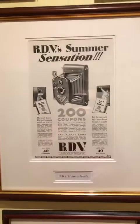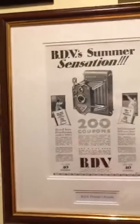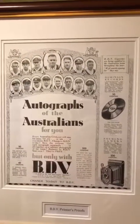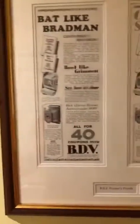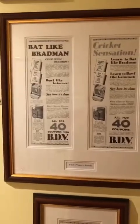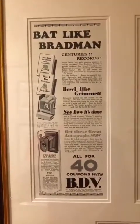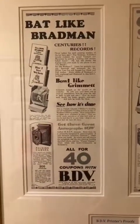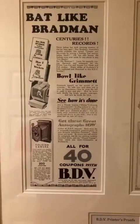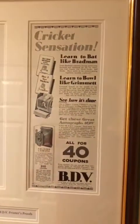There you go, then they get on about BDV Summer Sensation. The camera, 200 tokens. Different one here, nice little cameos at the top, all the same thing there, another alternative perspective, and then they sort of move a little bit off centre, if you like, back like Bradman. As we know, there was a booklet which I'll come on to there. That was 40 tokens. It looks as though there was a flicker book with it as well. We're aware that they were around.